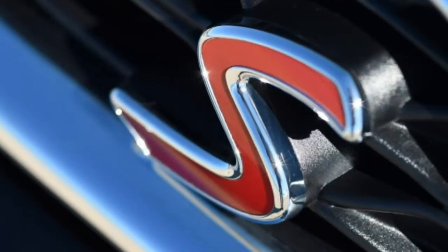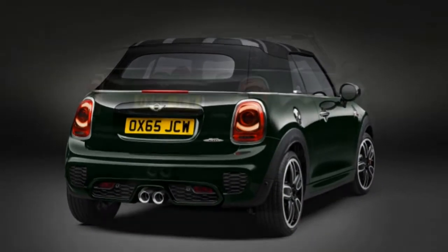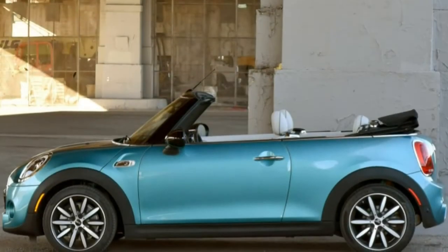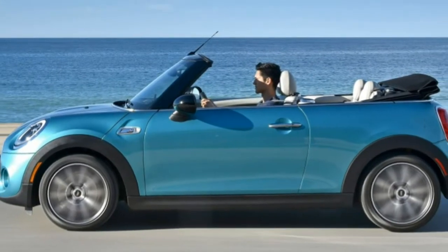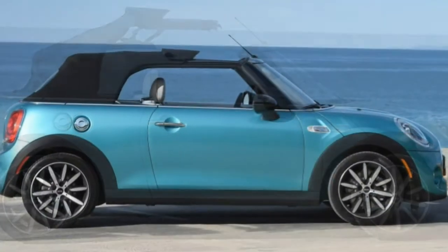Roominess. As its name suggests, the Mini's cabin is very compact. There's enough head and legroom up front for tall occupants to get in without feeling confined, but they will have to sit sideways. Rear legroom is almost non-existent, so the back is suitable only for small children.